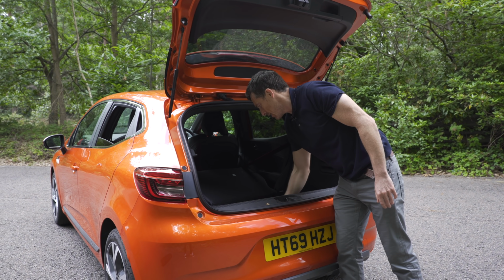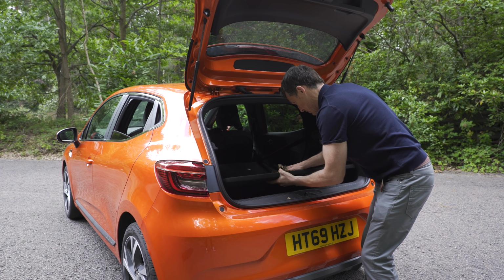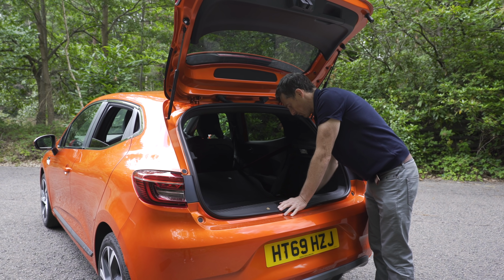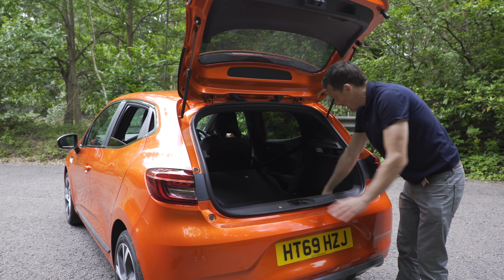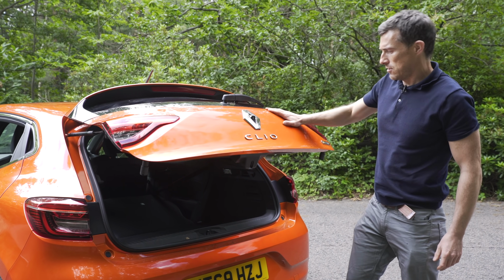Well, look, you get a false floor which you can raise up like, look, there we go. And it gets rid of that ridge. Now, this doesn't fully get rid of that load lip, but it is better. This is a practical car. Anyway, let's go and check out the engines on it.